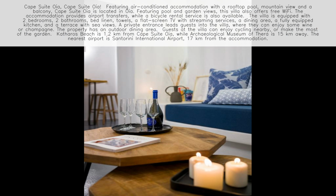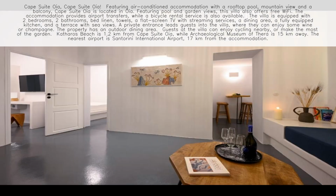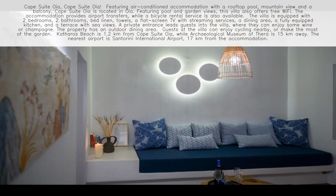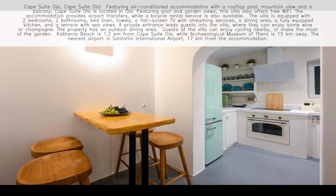Catharo's beach is 1.2 kilometers from Cape Suite Oia, while Archaeological Museum of Thera is 15 kilometers away. The nearest airport is Santorini International Airport, 17 kilometers from the accommodation.